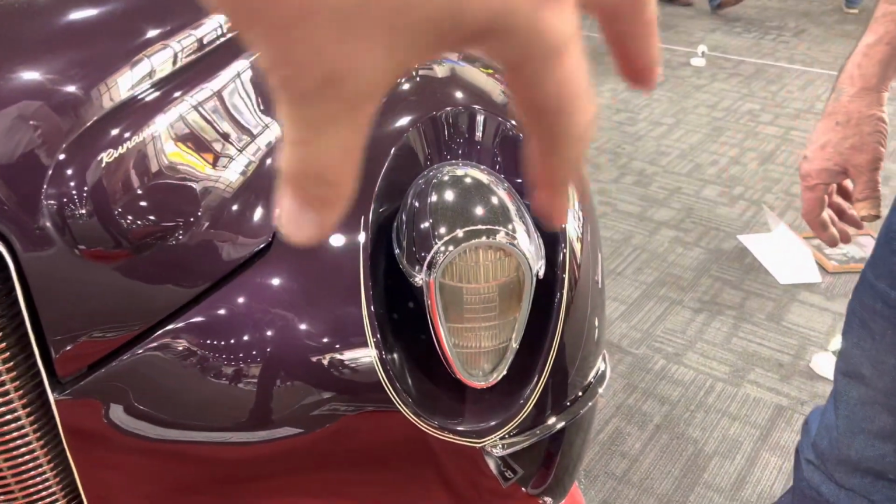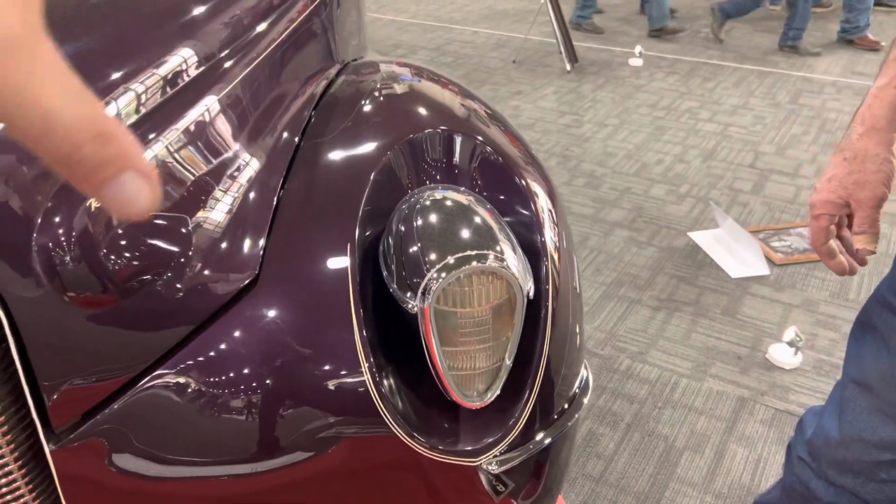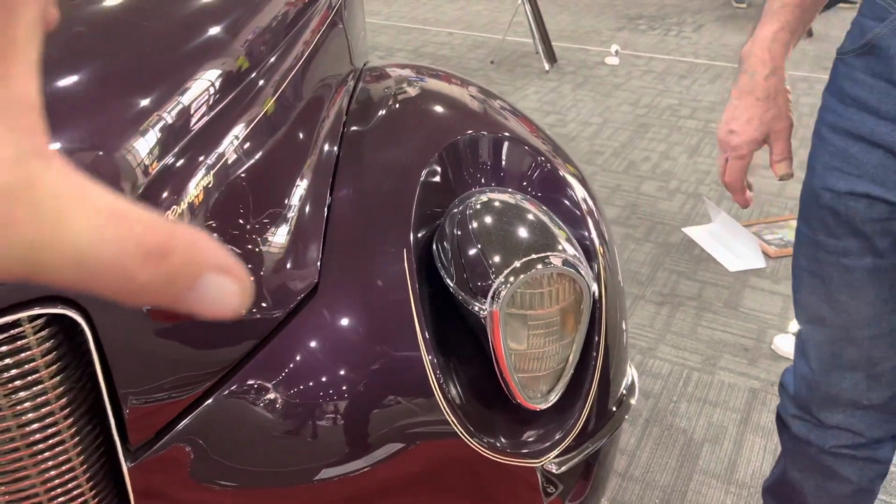I love how you set them into the fender, because they are huge lights. Oh yeah, well, that's the thing.